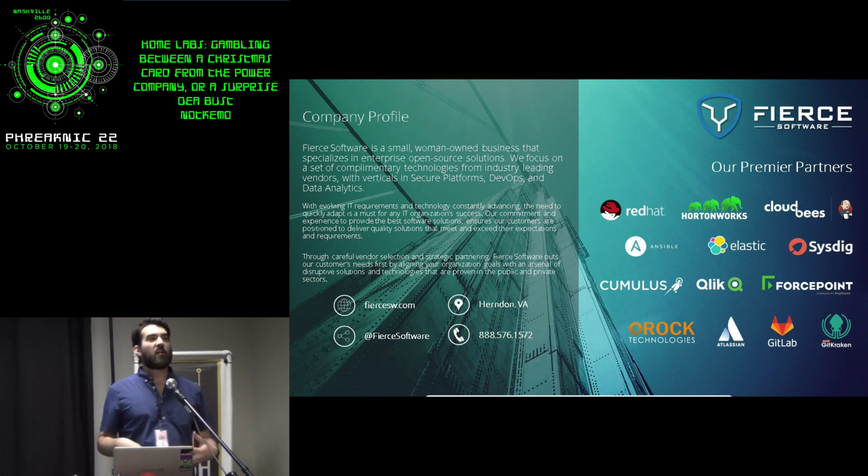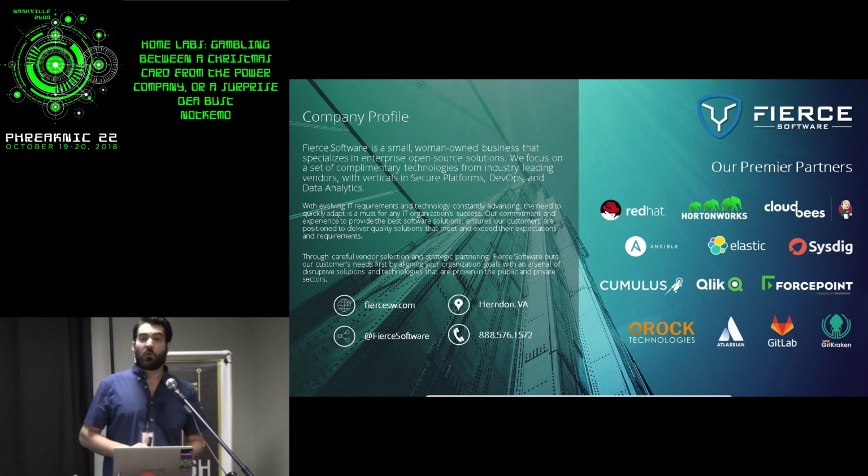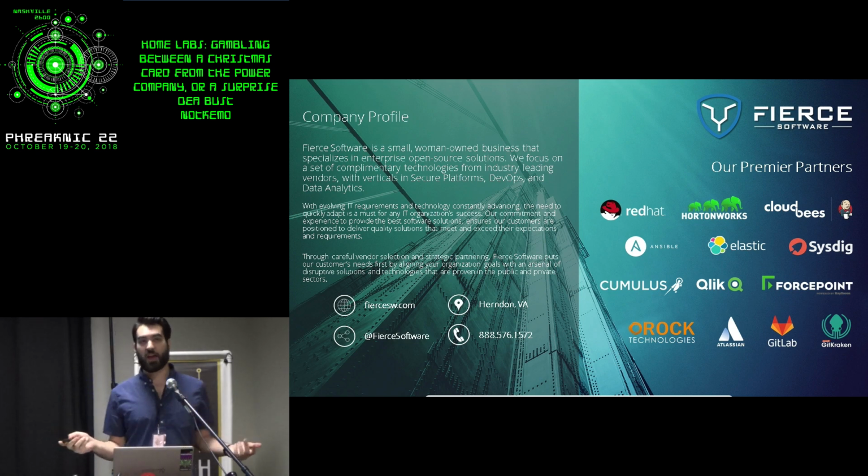You have companies and agencies come up to us and they go, hey, we want servers. We're like, cool, what kind of servers? What kind of workloads? What are your business objectives? Let's figure this out. So as a solution architect, I get to put all of these pieces together and do this until something works. It's pretty fun, actually.